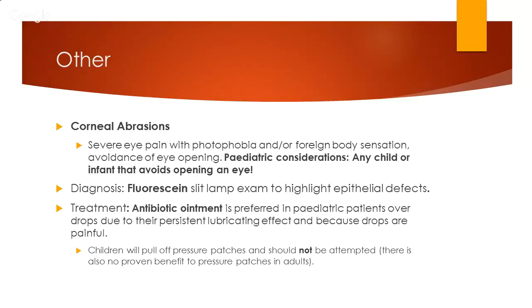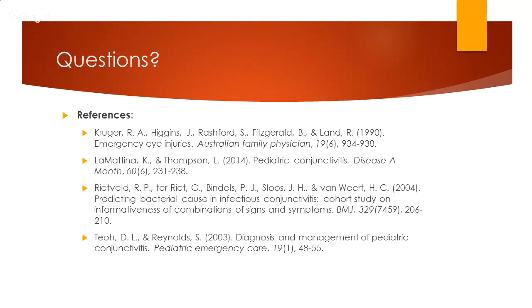Another tip was to put the ointment on before bedtime or before nap time, because otherwise they'll have blurry vision and be upset because of that. In adults, they usually do the antibiotic treatment and then put a patch on the eye. That's not really recommended in children because they'll just rip it off, and also there's really no evidence to show that it helps anybody. That's a quick differential of red eye.